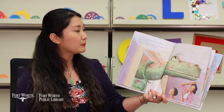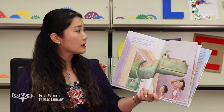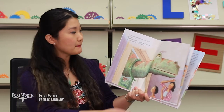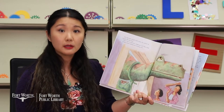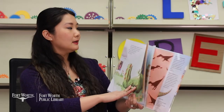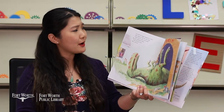But when Ben brought Sadie home, she couldn't fit through the front door. You'll have to build her a dog house, said Ben's mom. So Ben started building and building until... Can you help build? Get your hammer. Hammer, hammer, hammer. He'd built the biggest dog house in town.